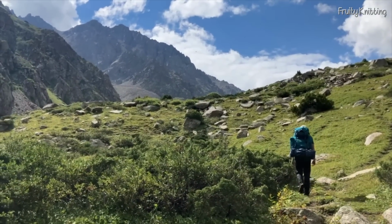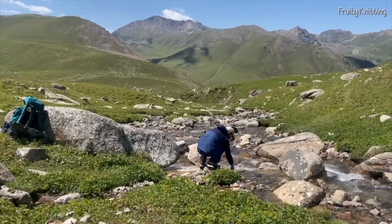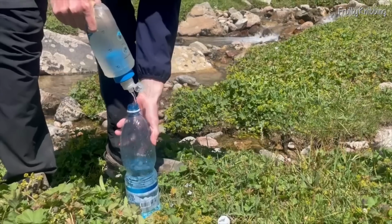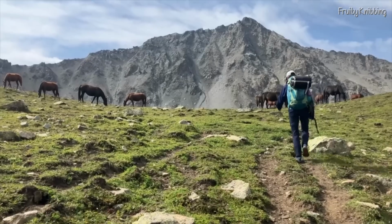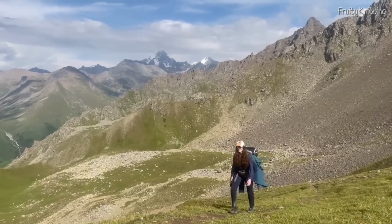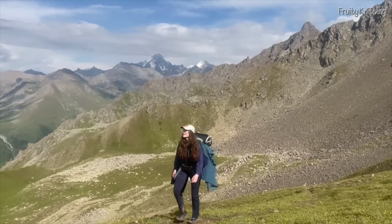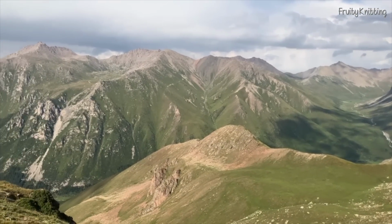When we were thirsty, we would find a river or a creek nearby and use a filter to fill up our water bottles. I'd never used a filter before, so I was really impressed by how effective it was. And that is how we spent our days, walking up and down mountains, puffing and panting, and surviving on Snickers and Bounty bars because we really needed the energy.